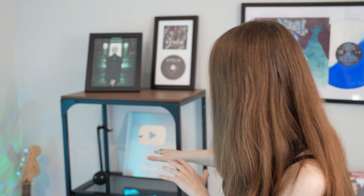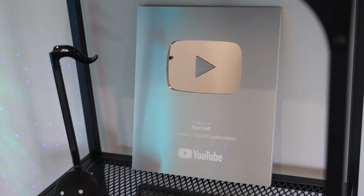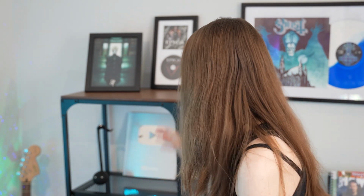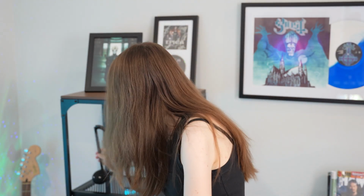And then on this shelf here, I have my YouTube Play Button Award for passing 100K subs. And I really appreciate all of you again so much for being here. And this reminds me of all of you and the community we've built, and yeah, it's just really cool to have around. And then I have this little automaton here as well. It is not as playable as its bigger brother, but still cute, I guess.